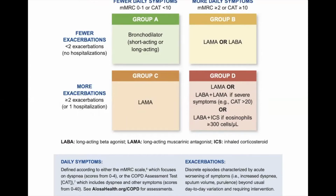We're defining daily symptoms as those defined according to either the MMRC scale, the Modified Medical Research Council Dyspnea Scale, which focuses strictly on dyspnea where the scores are 0 to 4, or the COPD assessment tool, the CAT, which includes dyspnea and other symptoms, where the scores can range from 0 to 40. Exacerbations are described as discrete episodes characterized by acute worsening of symptoms, whether that be increased dyspnea, sputum volume, or purulence, beyond the usual day-to-day variation and requiring interventions.